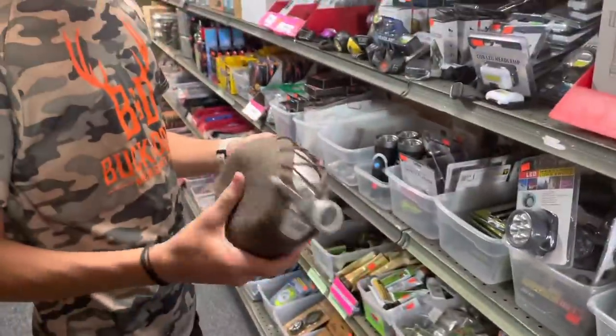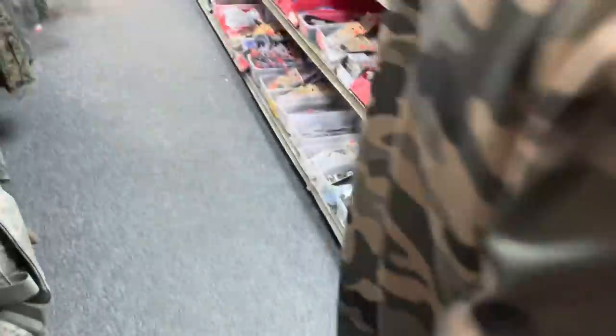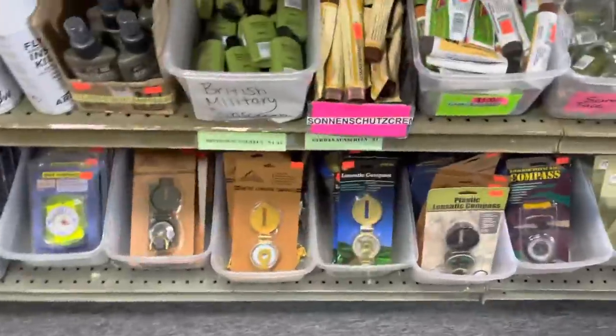All right, guys, we are in our favorite spot. This is the military surplus store that I was telling you about just a moment ago. Guys, absolute treasure trove, like I said. I'm going to show you some of the treasures that you could find in this place, so stick with it. All right, here we go, guys. Oh, he's found a canteen he likes. This first thing I wanted to show you is some of the items that you can find here.